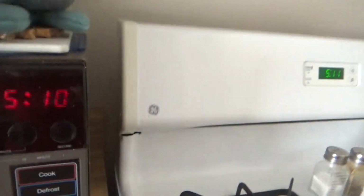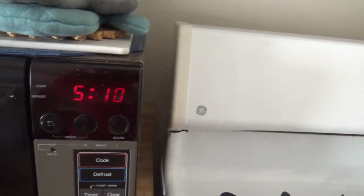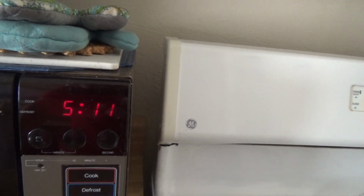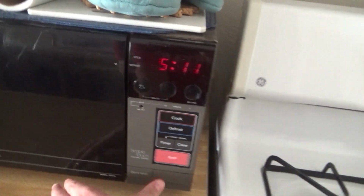It's made by Emerson. So yeah, it doesn't really have a dial pad or anything, but it just gives you the option of cooking for 5 minutes or seconds or just defrosting. But here's what it looks like inside. Just a plain old microwave.